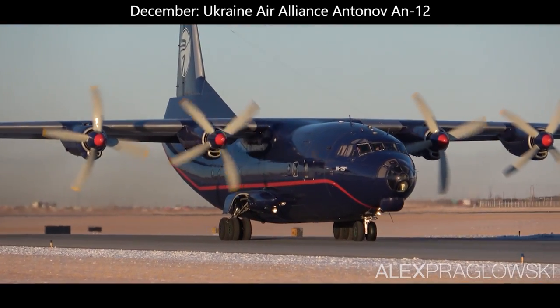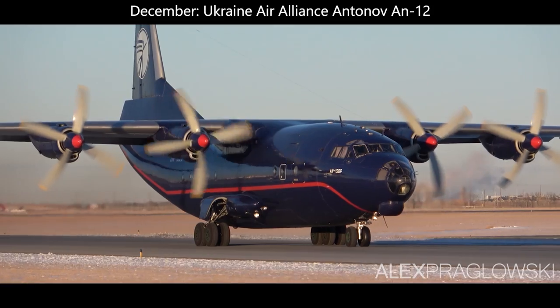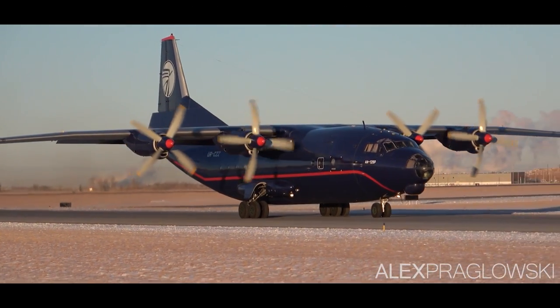Finally, in December, we had a visit from this Ukraine Air Alliance Antonov 12, stopping briefly to unload some cargo before making a smoky golden hour departure to St. John's.